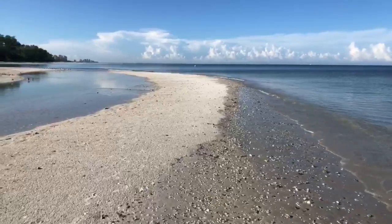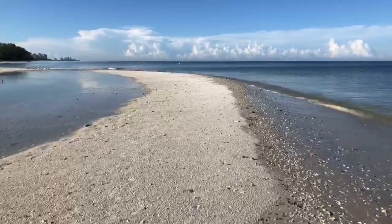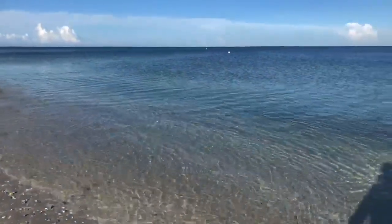Absolutely gorgeous out here. That's all I can say. The water is beautiful. Look at that water.